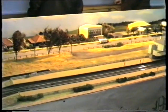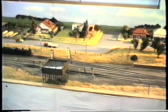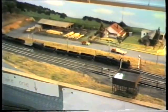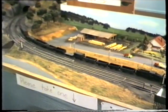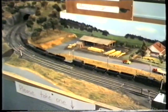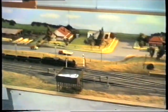The layout is fairly robust in construction. It's made of chipboard with good solid foundations for moving. The line is Peco code 100. Signals are non-operating, they're Ratio. The buildings, which are based on buildings in the area, are all scratch built except for one house and the shop.